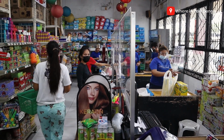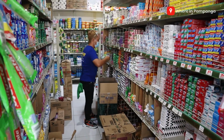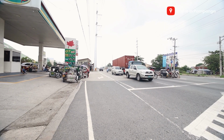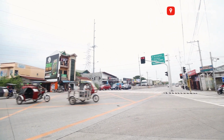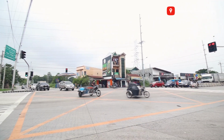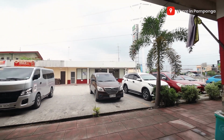Gawin na natin, start na natin ang challenge. So tara, let's go! So yun guys, coming from the intersection, lalakad lang tayo ng konti. This is actually the Kornerwalk. So tinatawag nila dito is the Kornerwalk. Ayan. And kagandahan dito guys, yung parking nila dito hindi problem dahil napakalawak ng kanilang parking space.